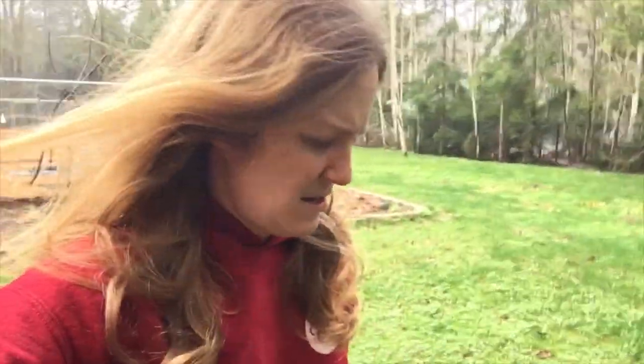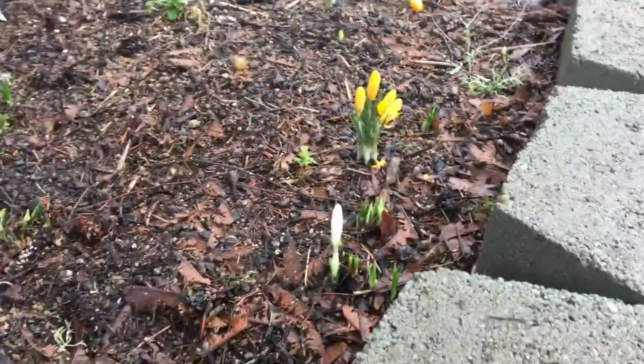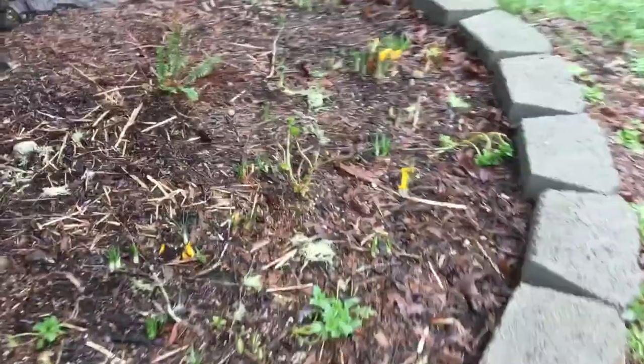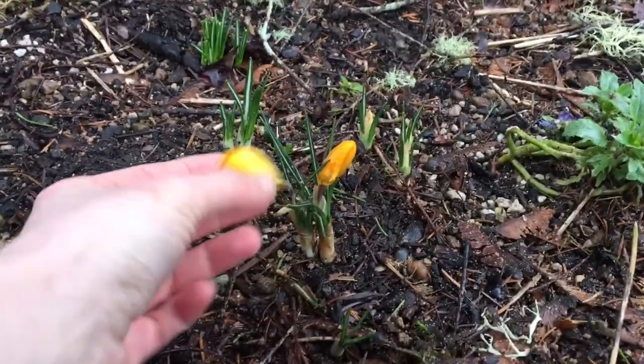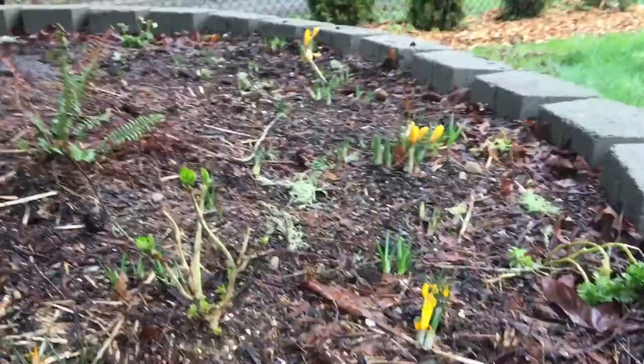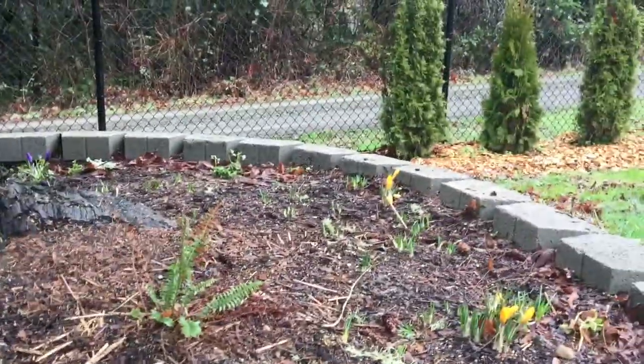I'm excited about this. Speaking of crocus, the crocus in the little ring under my tree have started blooming. So there they are. Oh, there's a white one. I didn't see that one yesterday. That one's new. Very cool. But there they are. I am having some slug issues in this bed. I was kind of expecting it, actually, but the slugs are eating them, but there are so many of them that I'm still seeing the flowers.